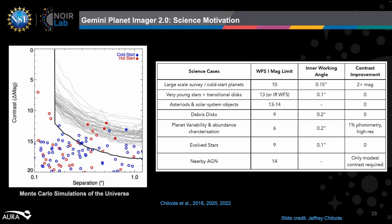Okay, so GPI2 would also be able to do non-exoplanet and non-chronographic science as well. I'm not going to go too much into detail, but you don't need a high contrast level for those science cases. You just need to be able to close the loop on fainter targets. The current I-mag limit is roughly 9. Any star fainter than that, the GPI2 AO loop kind of struggles. So with GPI2, we would be able to go to an I-mag limit of between 10 and 14.